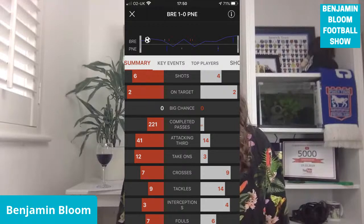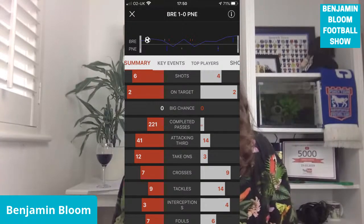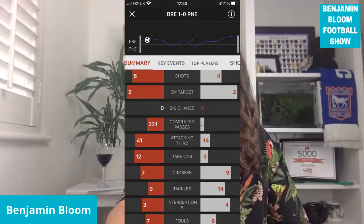Wing-backs, anytime they're forward, they're trying to get good ball into the box and test out Pinnock and Janssen, who are both very good in the air. As you can imagine, Preston ahead on tackles, interceptions there. Brentford have made the most fouls. So this one is evenly poised.